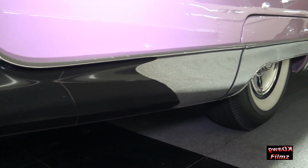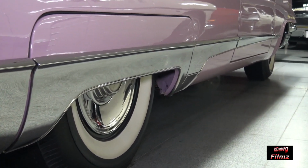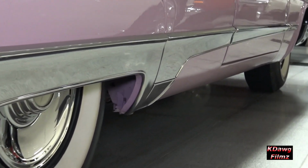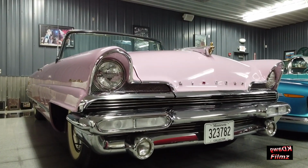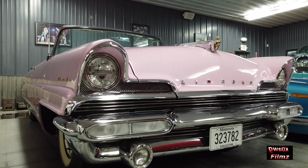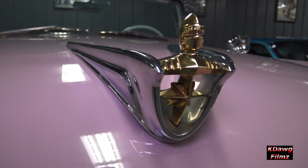Eye-catching full-length bodyside moldings and fender skirts resulted in what is referred to as the waterfall beltline of the car. The mid-century modern design is punctuated by visual imagery in the form of an armored knight's head, which appears at the crest of the hood ornament.